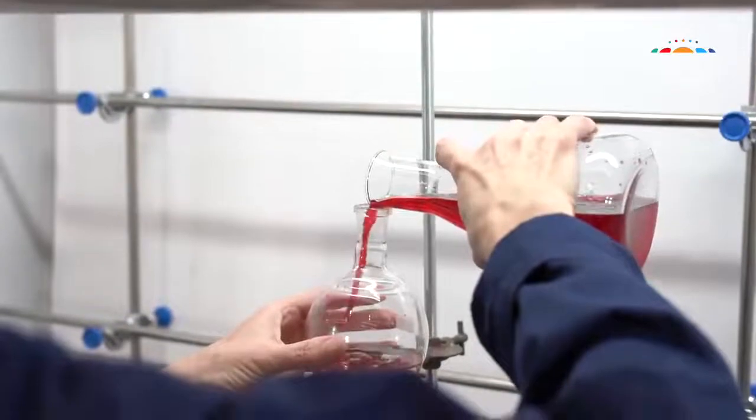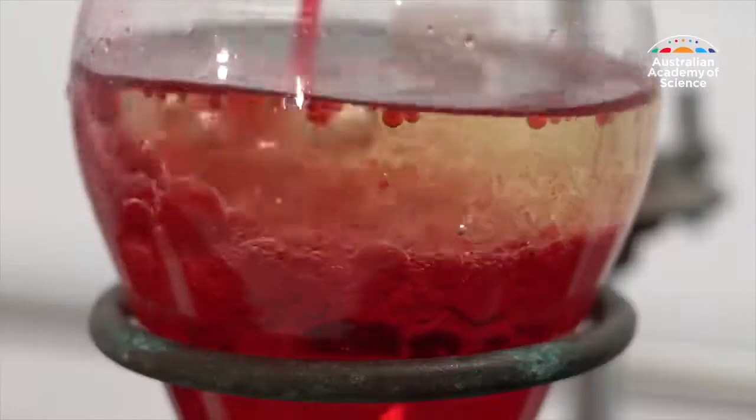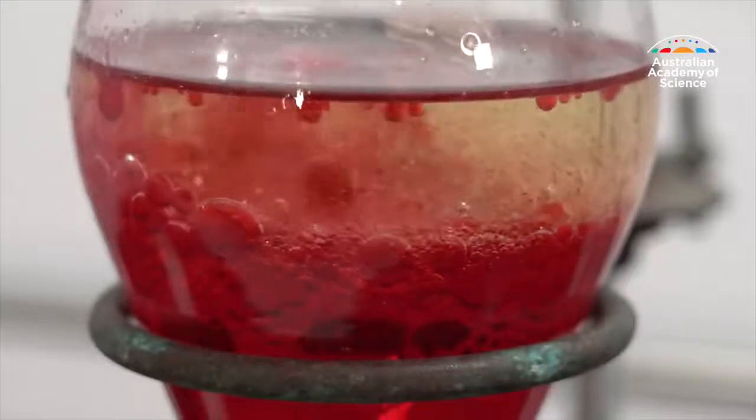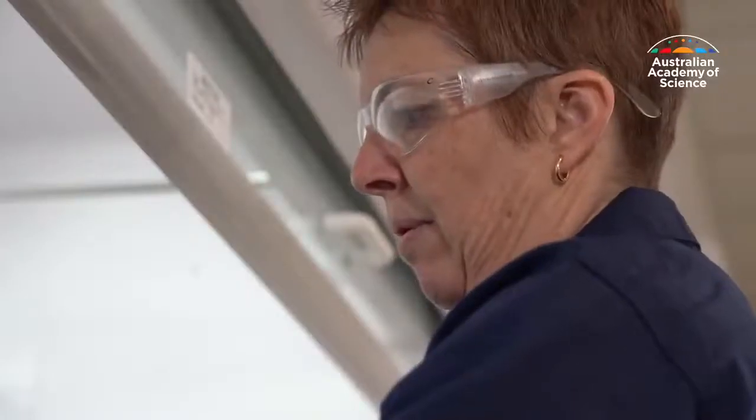Professor Jolliffe's obsession with chemistry began not in the lab, but the kitchen. I did work experience in the Women's Weekly test kitchen, and then the following year I did work experience in an analytical chemistry lab. And I realised that I was more intellectually stimulated in the lab than in the kitchen, but I still love cooking. That's my plan B. Not that she'll need it anytime soon.